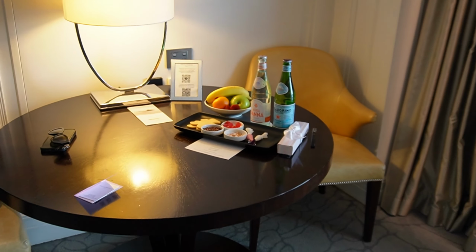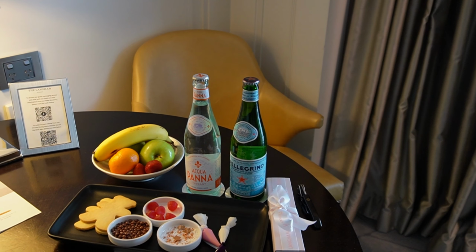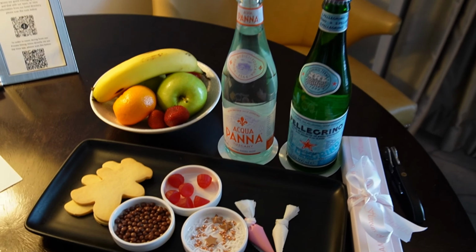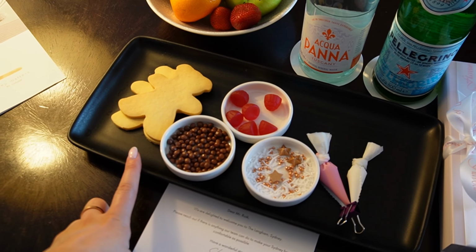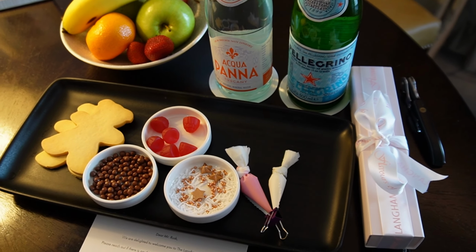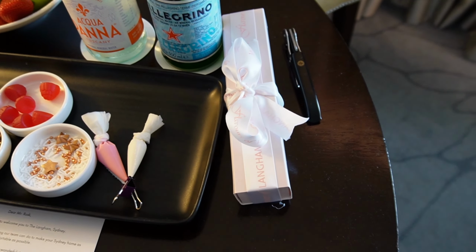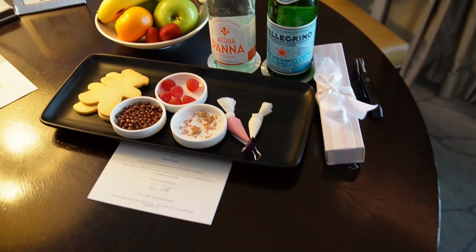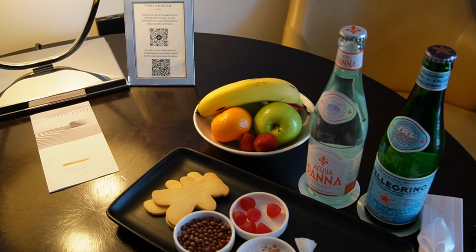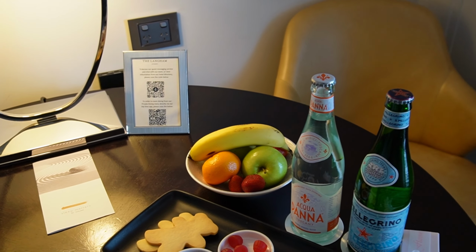Now, I've said that they've gone above and beyond, but when I say above and beyond for the Langham, it is a whole other level of above and beyond. They have given us 2 gingerbread cookies with sweets and icing to make our own gingerbread bears. Present. Oh, and an additional present, which I haven't opened yet, but I'll open up in a little while. And they've obviously given us a fruit platter as well. I realised that on Paddington's head there had been, yeah, we'll show them that in a minute.